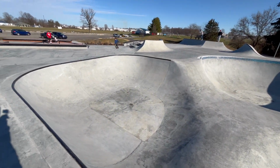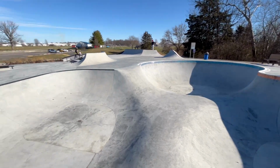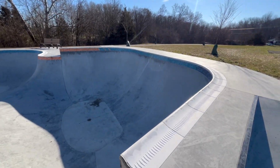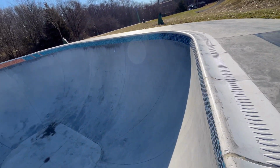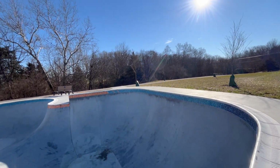All right, so now for the bowl, which I'm sure most of you transition skaters are wanting to know about. The bowl's got a wide variety of heights as well as materials for the coping. As you can see here, you've got pool coping for 2/3 of it with tile all the way around. The pool coping is in great shape, so let's keep it that way.